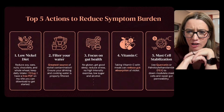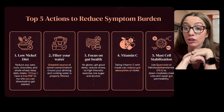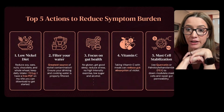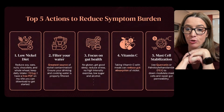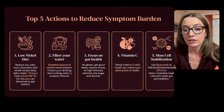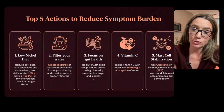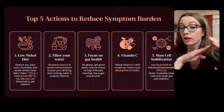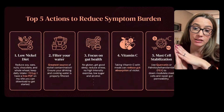And the reason I didn't talk about iron as much here, so let me just say really quick, this is a bigger deal than I originally thought, but iron is huge. If you are low in iron, there's a transporter called the DMT1 transporter. It transports iron, but it also transports nickel, and they compete for transport across your gut lining into your bloodstream.